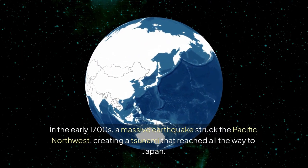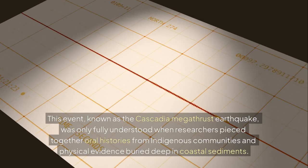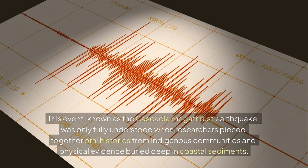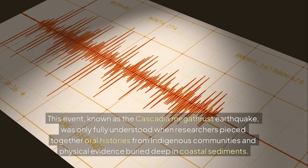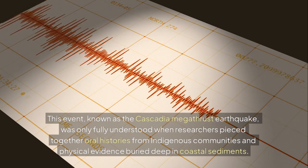In the early 1700s, a massive earthquake struck the Pacific Northwest, creating a tsunami that reached all the way to Japan. This event, known as the Cascadia megathrust earthquake, was only fully understood when researchers pieced together oral histories from indigenous communities and physical evidence buried deep in coastal sediments.